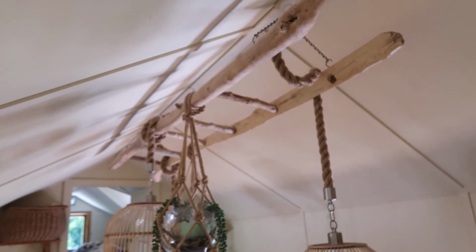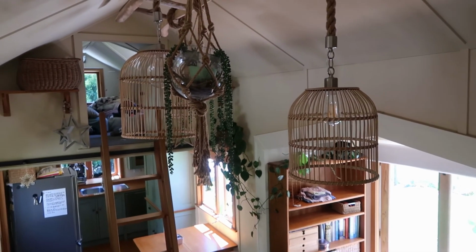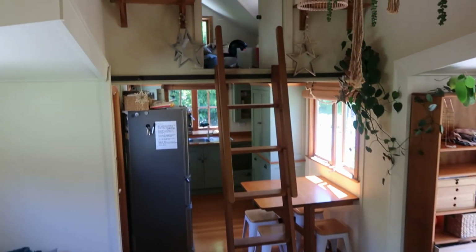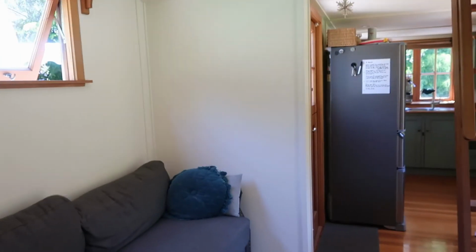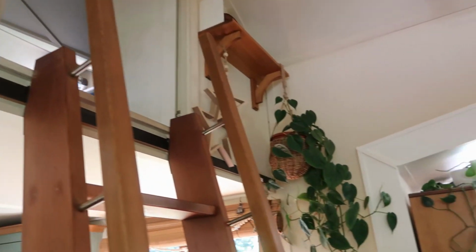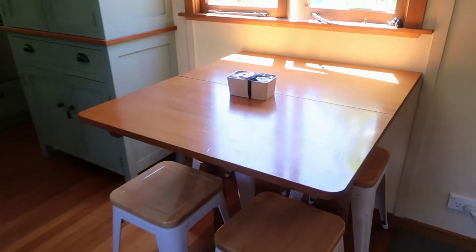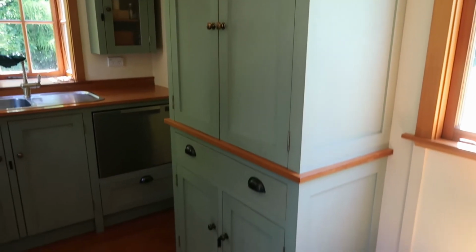Back out here, there's a little ladder on the roof, which has these light fixtures that are hanging from it. Some plants for decoration. That is another bedroom, but it needs a clean. And I think that's the lady's daughters that live here. This is the ladder. There we go. That's the entrance we just came into. Table. It looks like the table could push back in. Lots of storage in the kitchen.